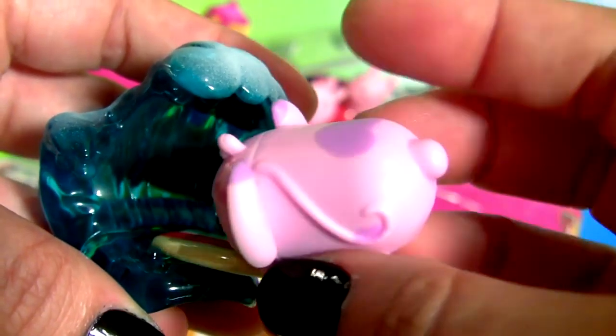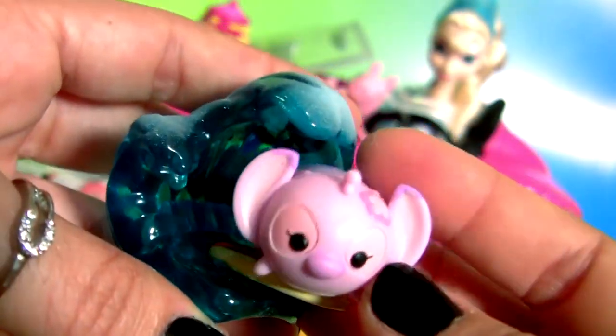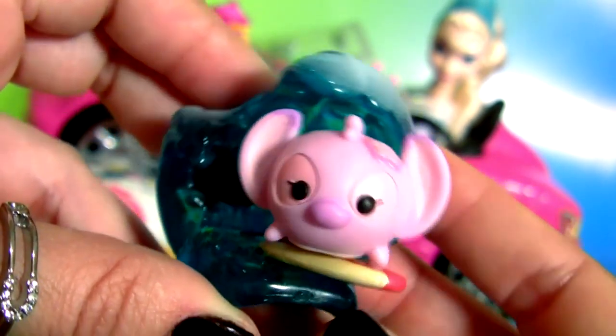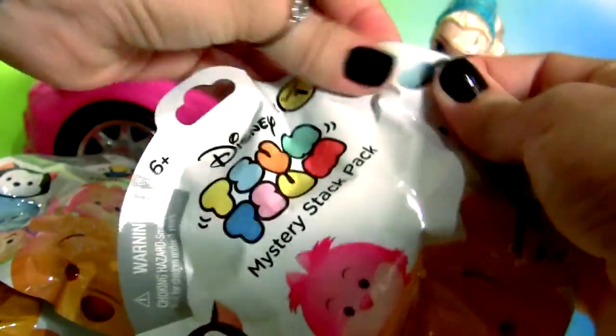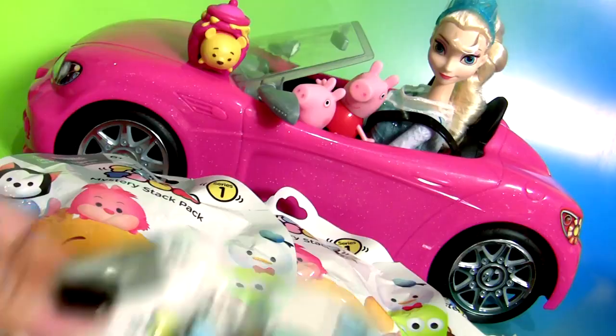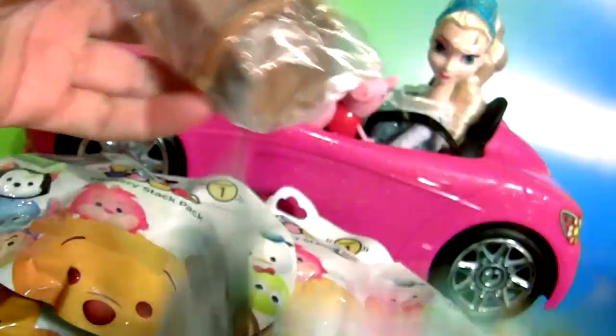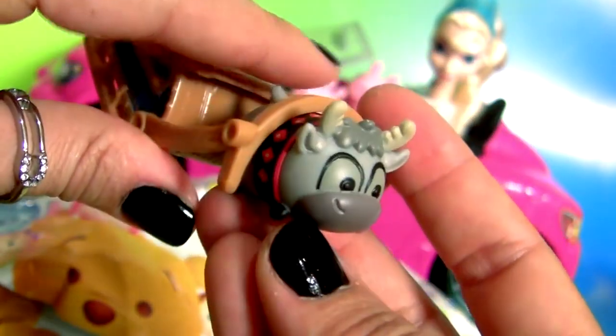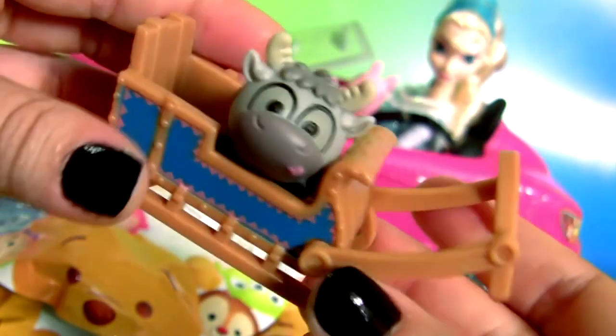This is Angel from Lilo and Stitch, and she can be on a surfboard riding a wave. Another Winnie the Pooh. This is Anna and the sled. Sven.